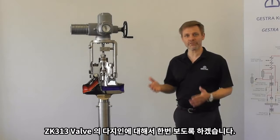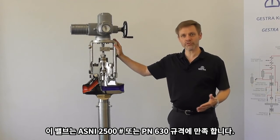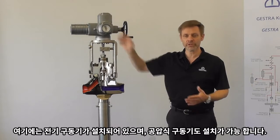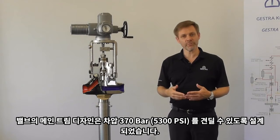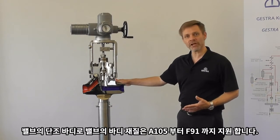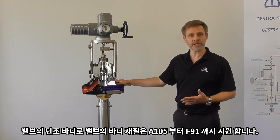Now let's have a look at our severe service control valve, the ZK313. This is a valve suitable for the ANSI class 2500 or the nominal pressure PN 630. This valve can be actuated with different type of actuators. Here's an example of an electric multi-turn rotary actuator, but even pneumatic actuators are possible as an example. The valve trim design is made for differential pressures up to 5,300 psi or 370 bar differential pressure. The valve body itself is die forged, and here are different body materials available beginning from A105 up to F91.